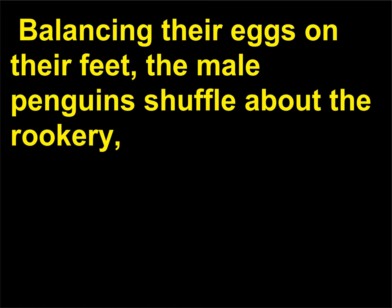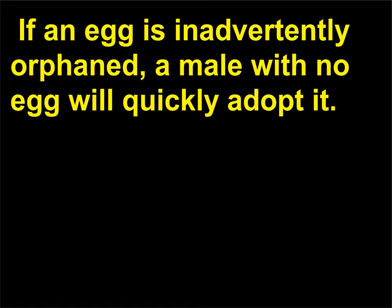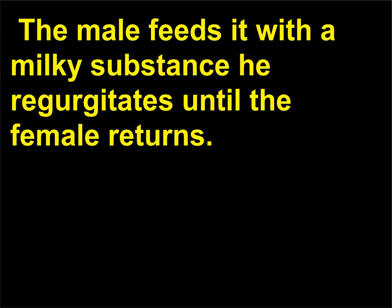Balancing their eggs on their feet, the male penguins shuffle about the rookery, periodically huddling together for warmth during blizzards and frigid weather. If an egg is inadvertently orphaned, a male with no egg will quickly adopt it. Two months after the female's departure, the chick hatches. The male feeds it with a milky substance he regurgitates until the female returns.